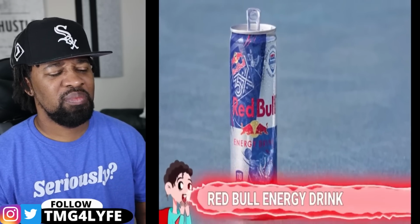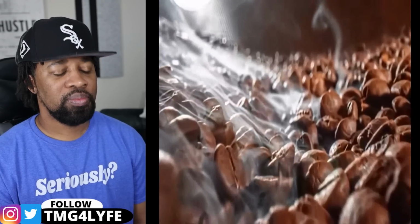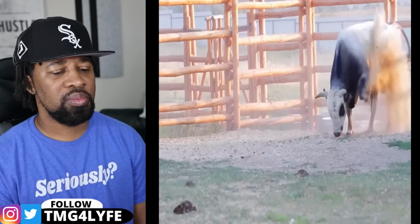Number 11. Red Bull Energy Drink. We all know that energy drinks like Red Bull are a sometimes beverage, as in it's generally not good for you to consume them often. Lots of sugar. But the sugar and caffeine content probably isn't why you would stop drinking Red Bull. It's likely more to do with the rumors about bull semen being one of the main ingredients.